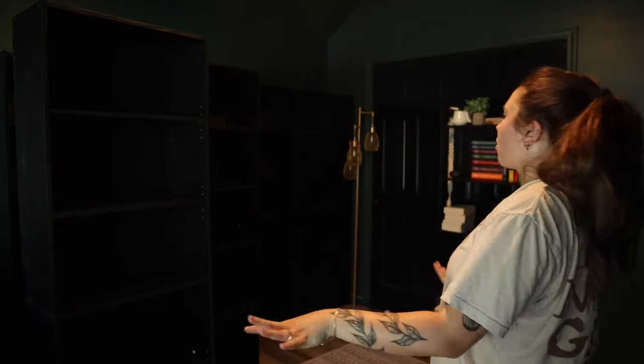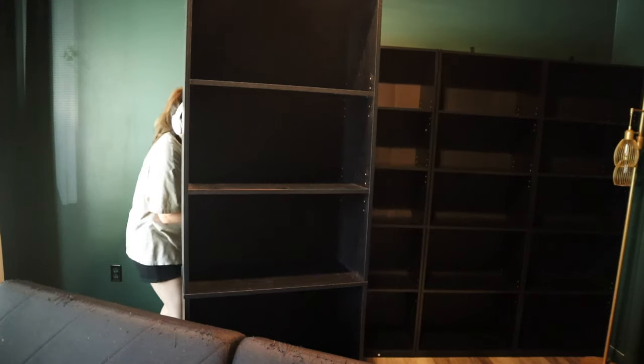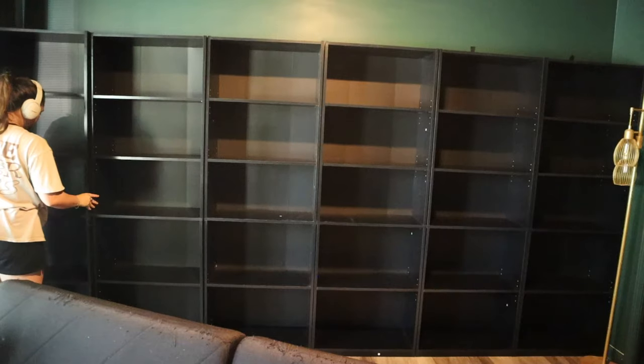Yeah, cool. So now I need to move the couch, put them all against the wall, and then take a moment. I took a little break and I am now ready to decorate.